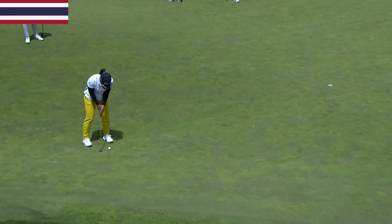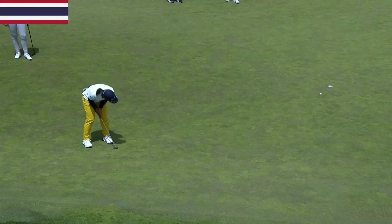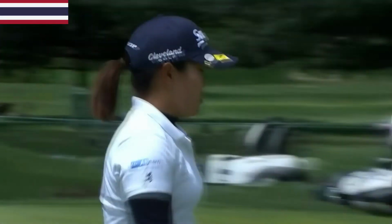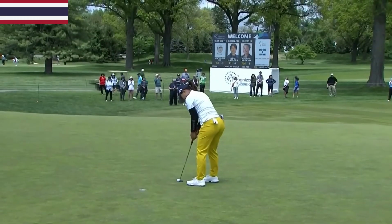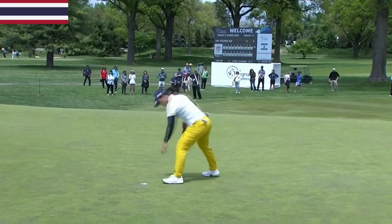17. Nasa for birdie. This is slippery, Tom, from the back of this green. Doesn't move as much as you think from back there. We were out there rolling a few earlier today. Operation here for Nasa. Should be pretty straightforward, Tom. Don't see much problem there. Nope.